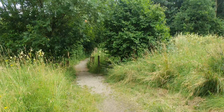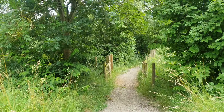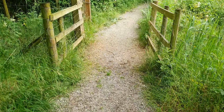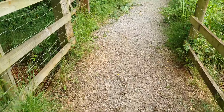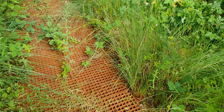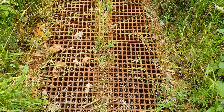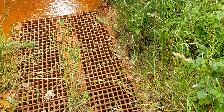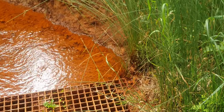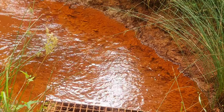I don't know what it is that is feeding into it, or where it's coming from. The water doesn't look red, it looks like there's an algae or something below it. But having said that, even looking at the path, you can see it's red here. And the tops of these grids are red. And you come this side and get a better view. It's all red. Even the soil around it and the leaves around it are red. What it is, I have no idea.